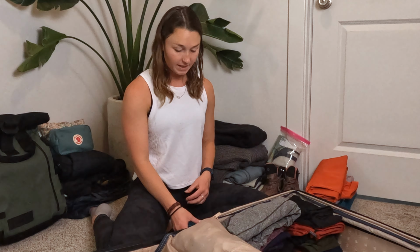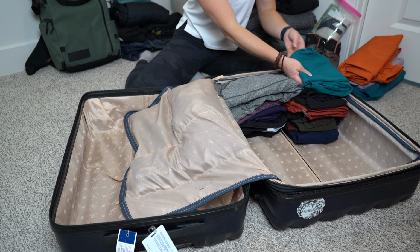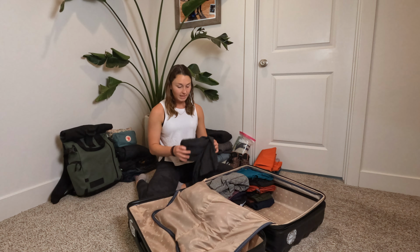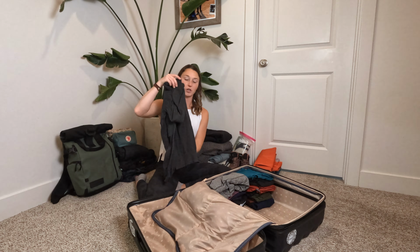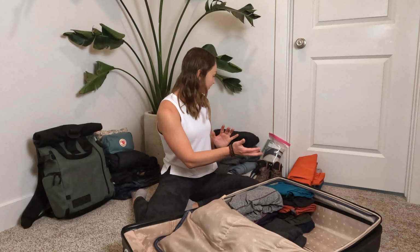It's already getting tight. So I have this like turtleneck long sleeve shirt that's pretty thin but tends to keep me really warm. And last one, just a regular turtleneck that is gray. Those are all like my base layer kind of long sleeve shirts. Let's move on to like mid-layer stuff.